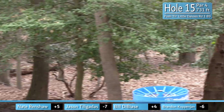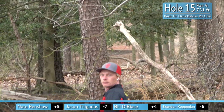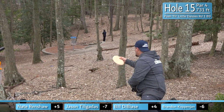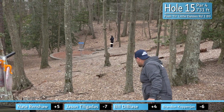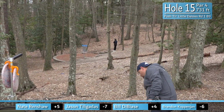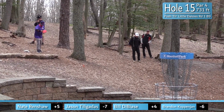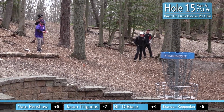So Brandon could barely even find a line, and he's surprised even of his own abilities, finding a way to get through all of that nothingness. And he's on the green to save his par after not being anywhere near the fairway on the entire hole. So he may have found a new way to play this hole.